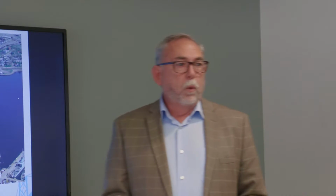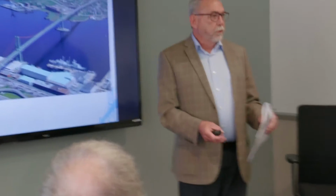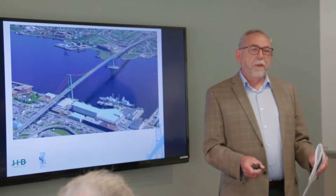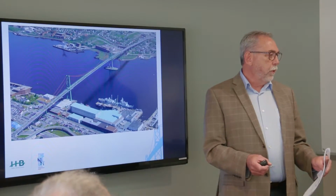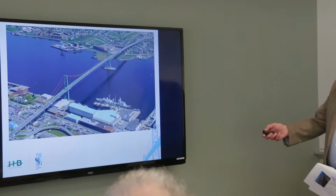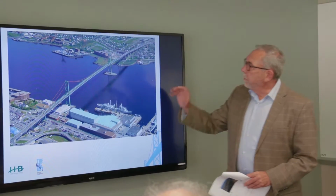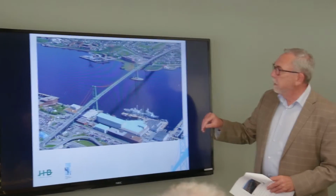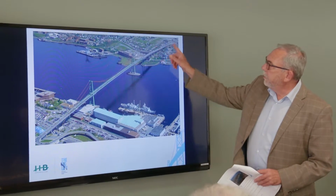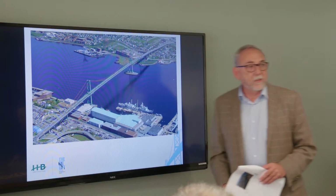A little bit about what this project is and what it isn't. In the beginning, people said to us, didn't you do this already? Back when we expanded the bridge from 2 lanes to 3 lanes, we did replace some of the deck, but that deck was on the approaches. What we replaced before was the 1,400 feet in Dartmouth on the approach and about the 500 feet we have here in Halifax.